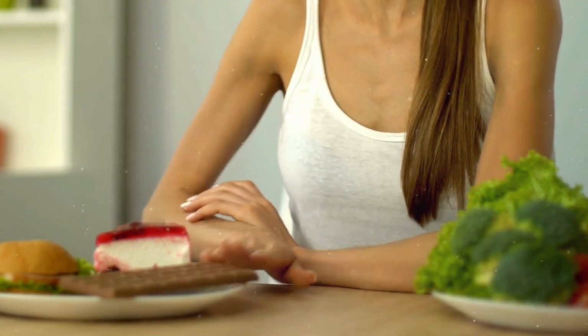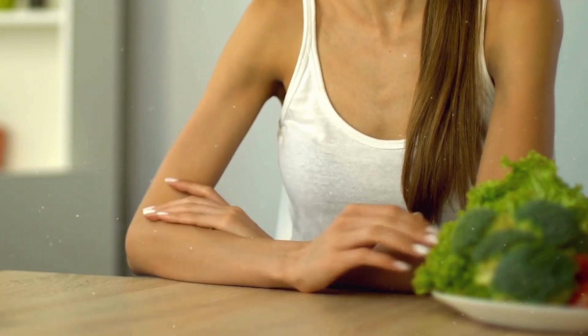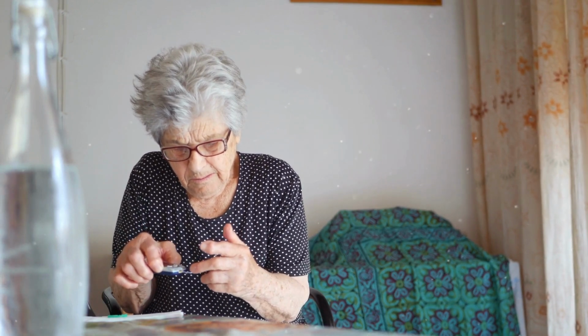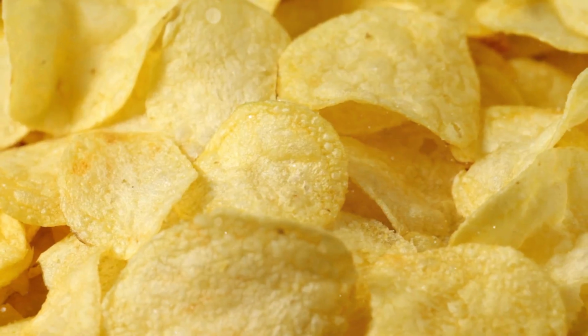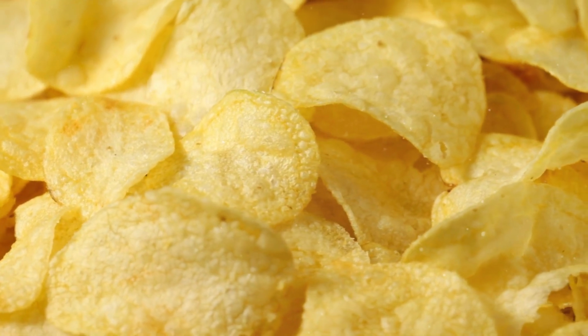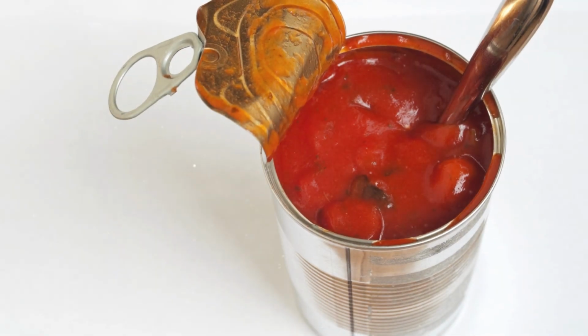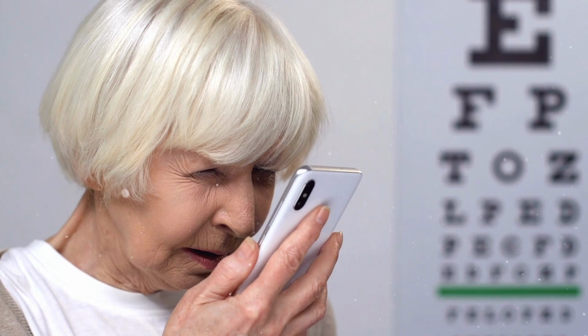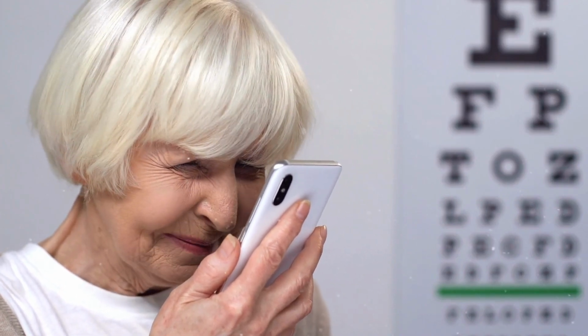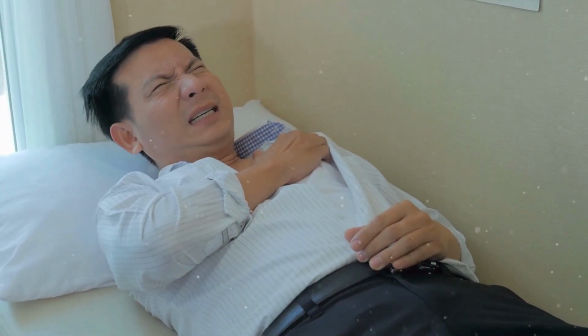You try to take care of yourself, avoid sweets, and do everything you can to control your blood sugar, but it just keeps going up? The problem might be in foods that seem harmless, but are actually sabotaging your health without you even realizing it. Many people, especially over 60, fall into this trap every day, and this can lead to serious complications like vision loss, kidney problems, and even silent heart attacks.